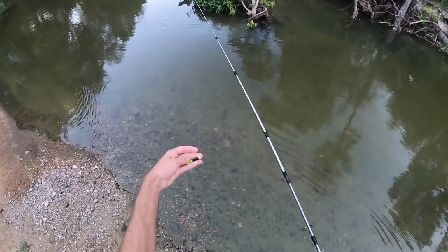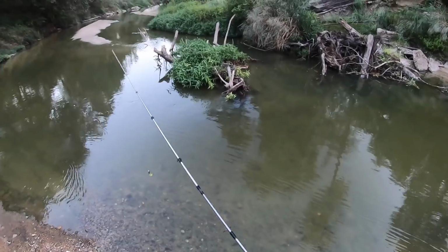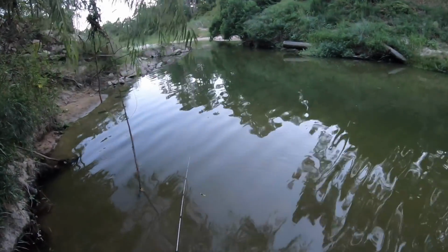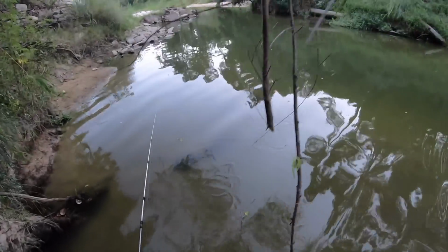You talk about a creek ambush point, that's just picture perfect right there. Dang, there's some pretty cool stuff in this creek. Look at this. Got a deep spot up here. Hopefully we can catch a good fish.